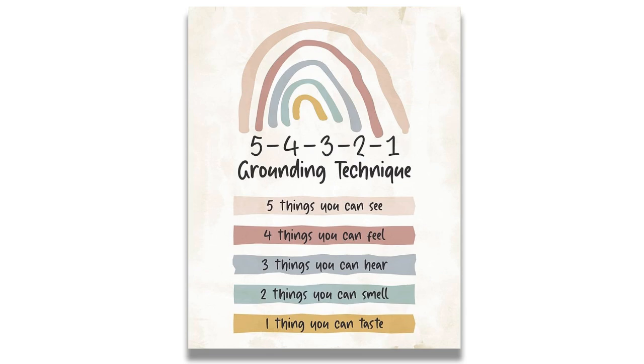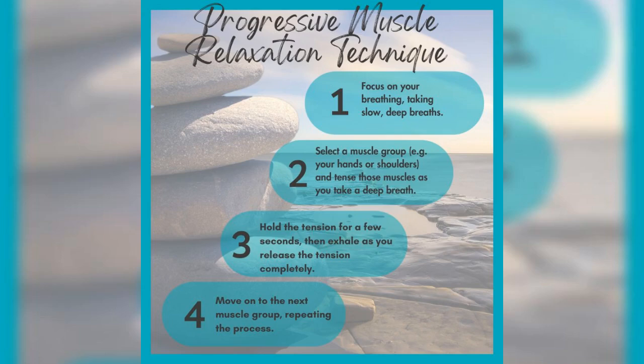Another way to do this is through progressive muscle relaxation. In this technique, you focus on your breathing, taking slow, deep breaths, and then you select a muscle group, maybe your hands and shoulders, and you tense those muscles while you take a deep breath, and you hold the tension for a few seconds, and then as you exhale, you release the tension in the muscle. And then you move on to the next muscle group and repeat this process. Again, this technique helps you calm your body to calm your mind.